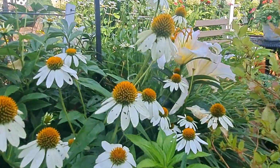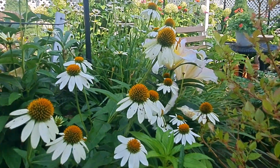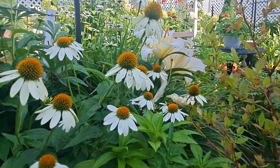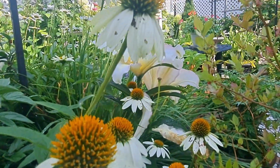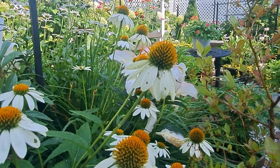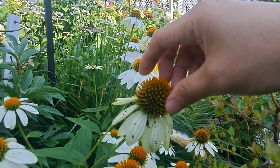I have the Powwow White echinacea. This is one of my favorites here. My favorite summer perennial. It looks so beautiful. Look at that. When the flower dries up, I will leave it alone because the finches like to eat the seeds.